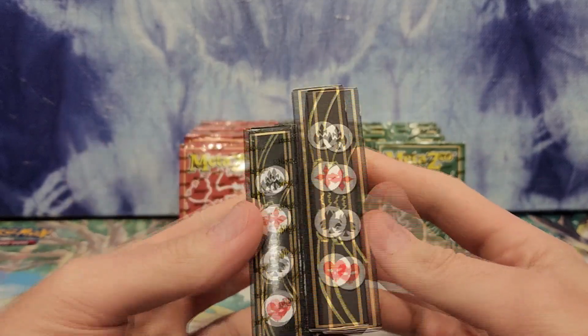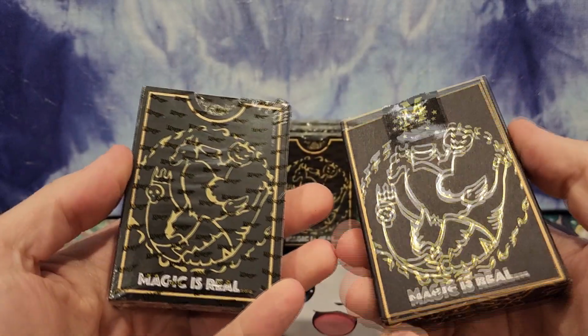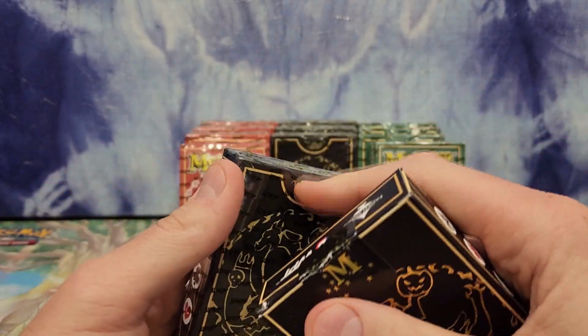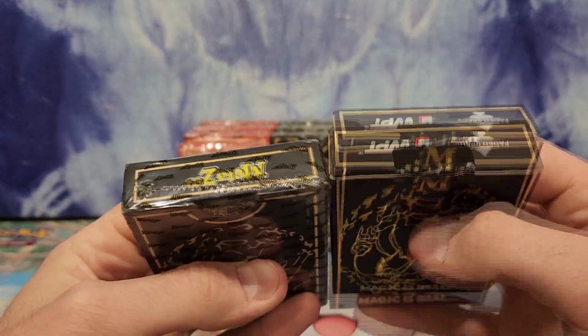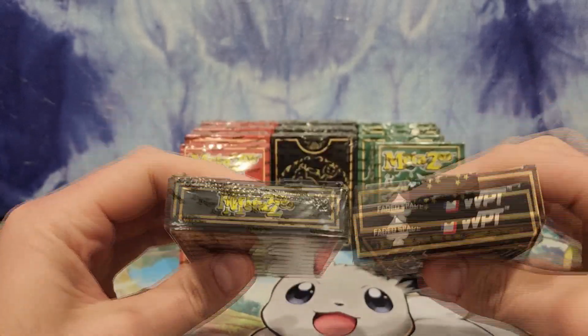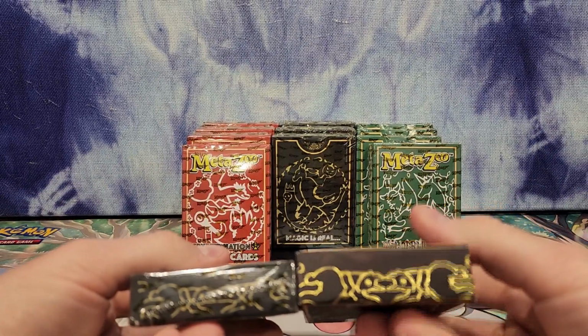Oh, let's go the other way. On the sides, things look pretty much the same. Again, this is that MetaZoo wrapping. On the back, we have the Headless Horseman. Magic is real. No seal sticker on this guy, but that's okay because we've got the plastic wrap on there. Now on the top, once again, MetaZoo, World Poker Tournament, and Faded Spade, and on the bottom, pretty close.